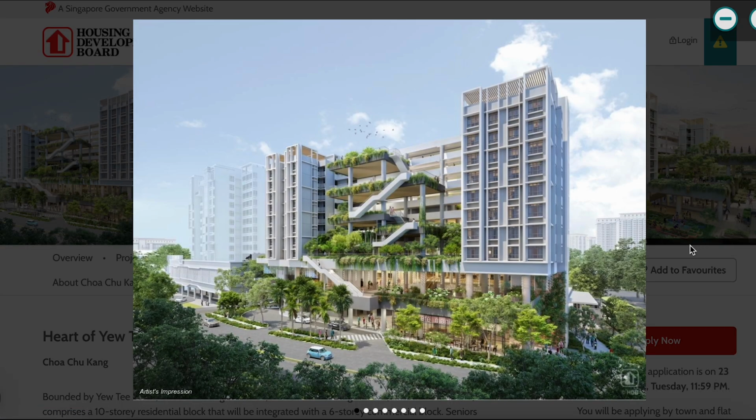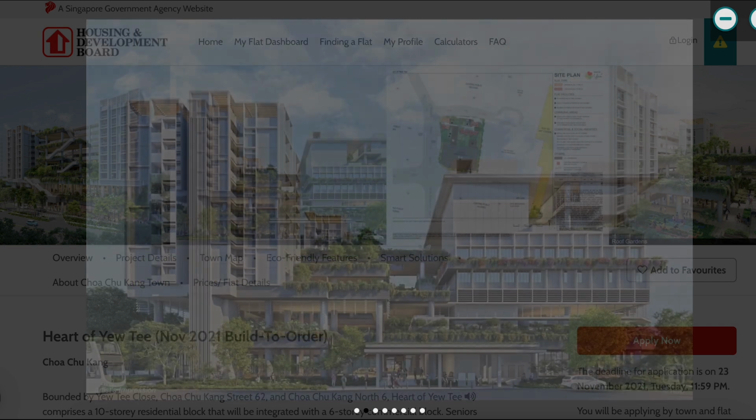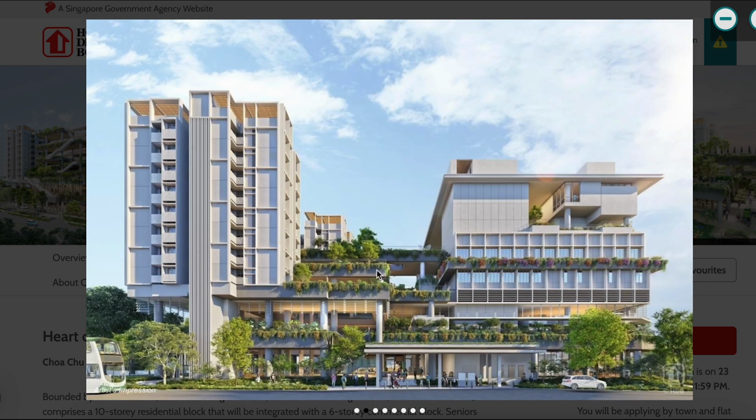I'll show you all a little bit of how it looks like. You can see that it's actually an integrated development, and you can see this multi-storey structure, I don't know what it is, we'll take a look later at the site plan, and this is how your building looks like. Very nice, right? It looks like some integrated nice facility.